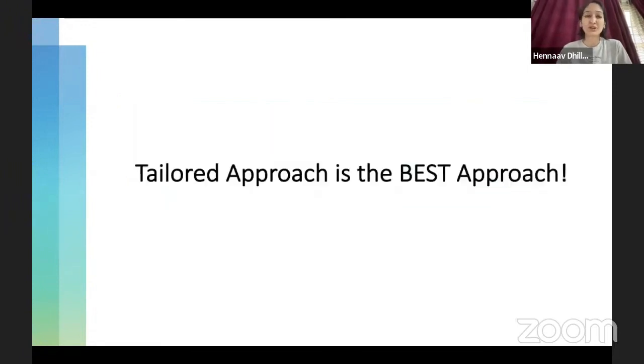So my take-home message here is that the tailored approach is the best approach. We need to look at the child as a whole. We need to look at the family history. We need to look at the status of the other eye while we plan for biometry and target IOL power that we need to put in the child.